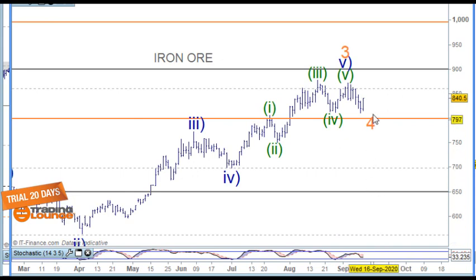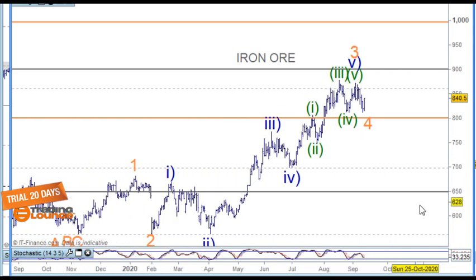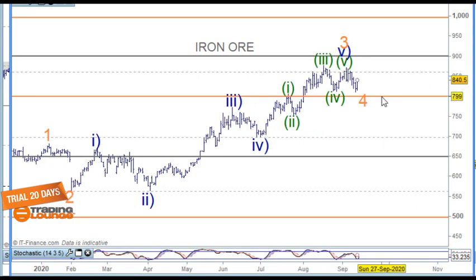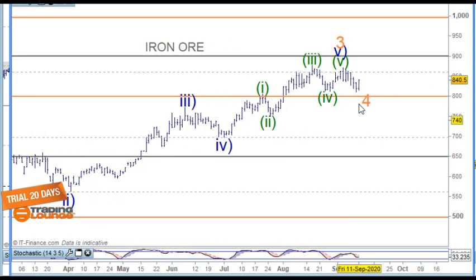It still may move down somewhat here into the 800, but the 800 is good support, and we're looking at this trend to the upside not being finished, as 1 and 2 here and 1 and 2 here and 3, 4, 5 for the third wave. Yes, the fourth wave can pull back lower, but it's got good support and it can push up from this point here. So we just need to be a little bit mindful of that.